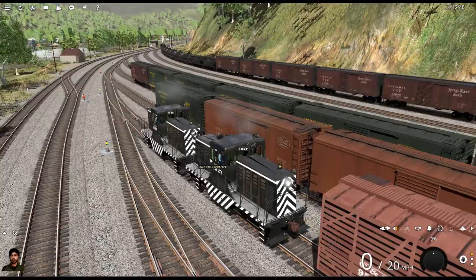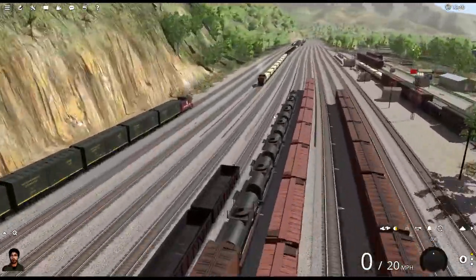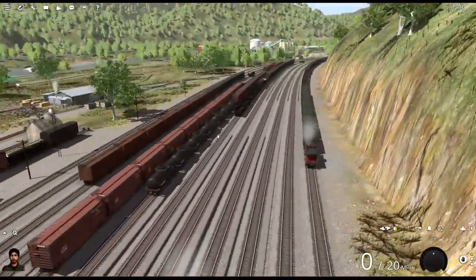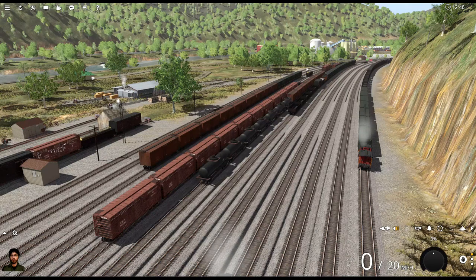Alrighty. So, let's get an overview now of how these tracks have filled up since I added those cars. Yeah, all these tracks right here. There's only one car on this track, and then one car on that track. But all these are starting to fill up now. And eventually when they get enough cars in them, we'll ship them out. But this is the end of Episode 6 from the Chesapeake and Ohio, the C&O Hinton Division.